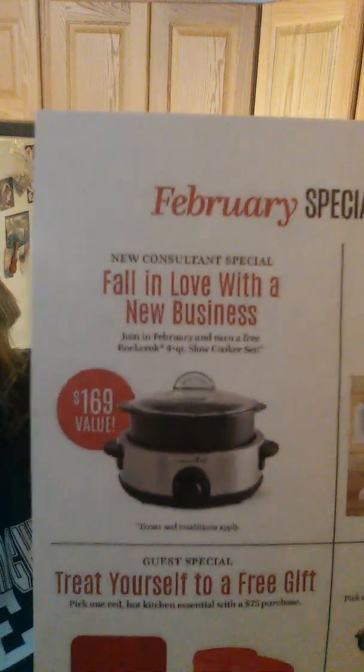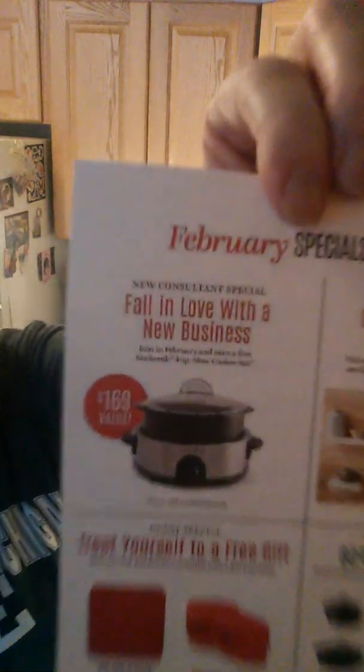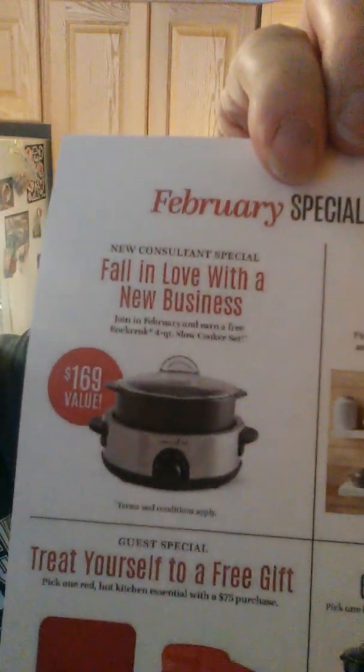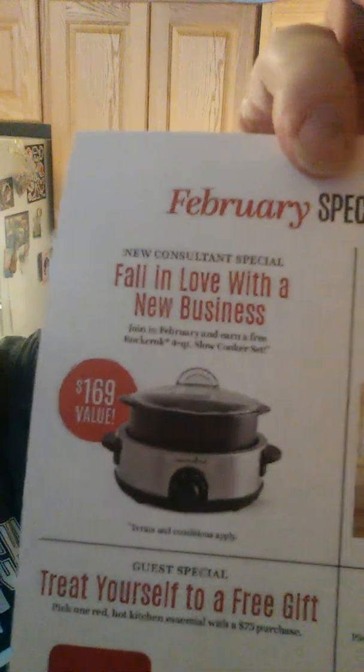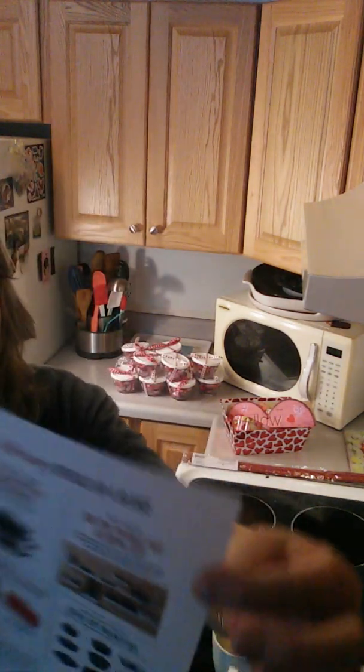So people can fall in love with our business this month with being able to get the Rock Crock slow cooker stand, which is a wonderful product. It's one of our most loved products by consultants and customers, definitely by customers. We're going to have an opportunity event meeting in our group this week, probably on Wednesday evening, so tomorrow night.